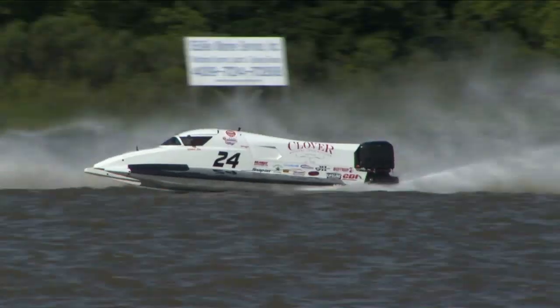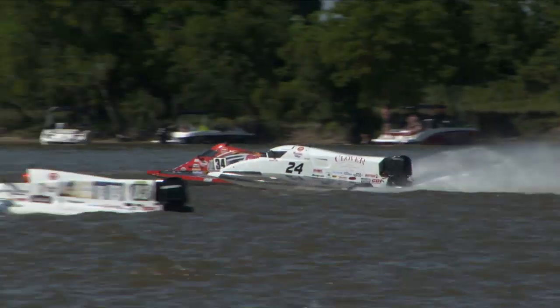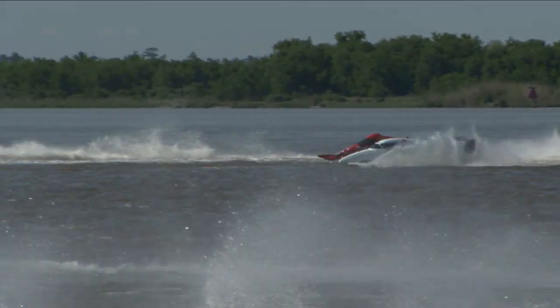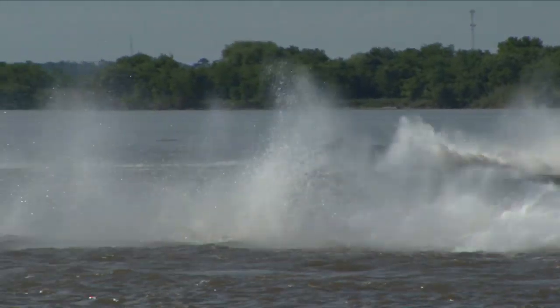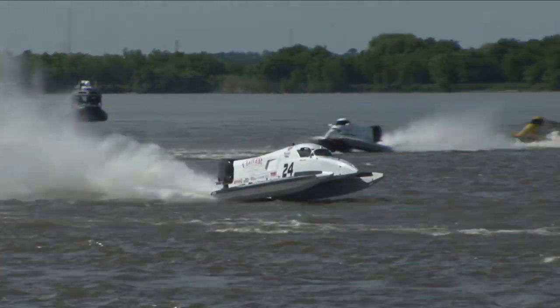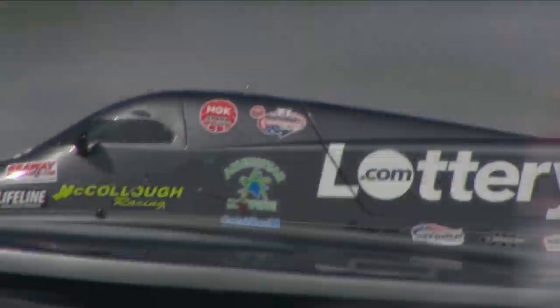But right now, oh, look at the 24. That's a brand-new Hoffman design hull running for Clover Construction. That's the 24 of Spencer Love. It's taken a look this weekend, just like our winner in Formula Lights, Mark Spierbach, brand new boat, had to take some time to get it set up, but it looks like he's really got it dialed in here this afternoon, running much, much better here in this main event of the Formula One class.